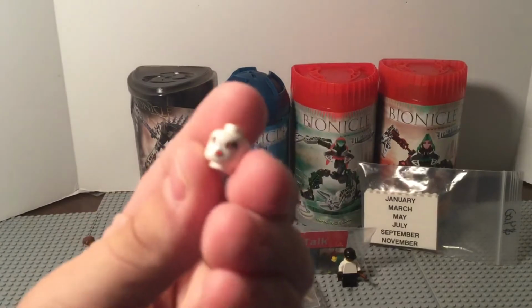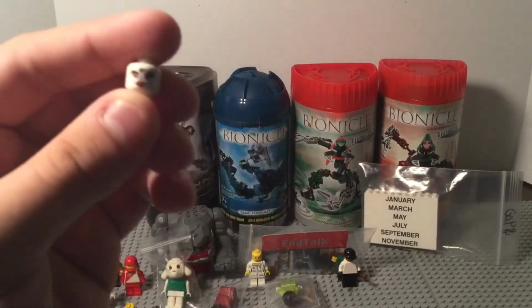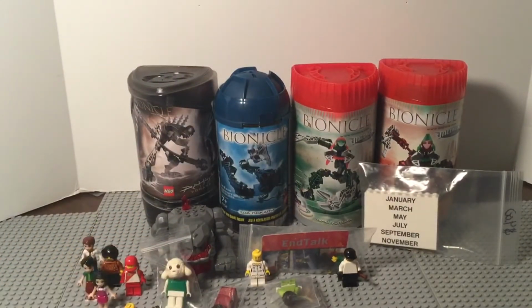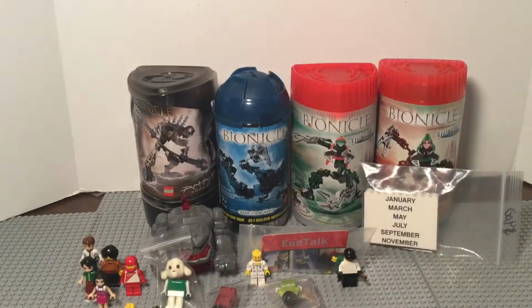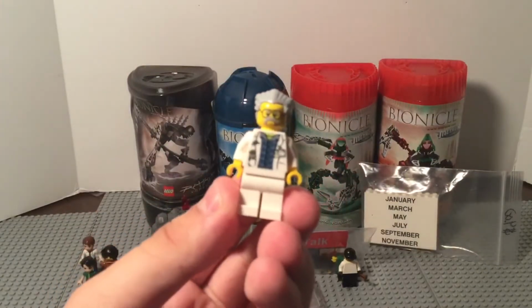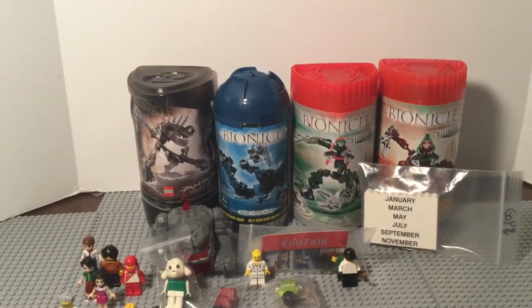We have the Skull Twin head, double-sided, because mine had a little issue with the second side with the 3 eyes. And again, I'm sorry about the lighting. I'm trying to work it out in video. Let's see if I can make it a little bit brighter while I put everything on screen. Dr. Brainstein from Ultra Agents. I didn't have the original version of him like this.